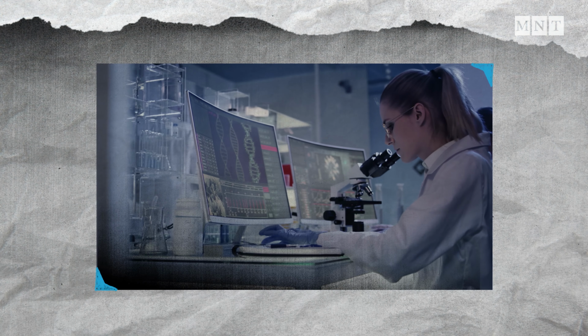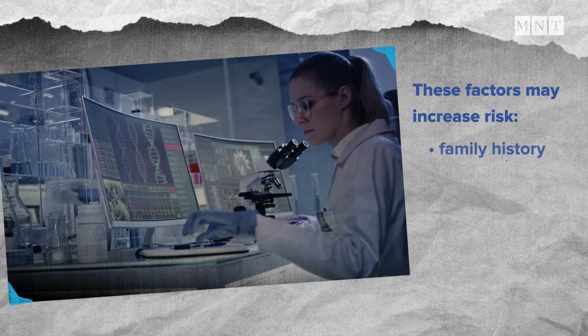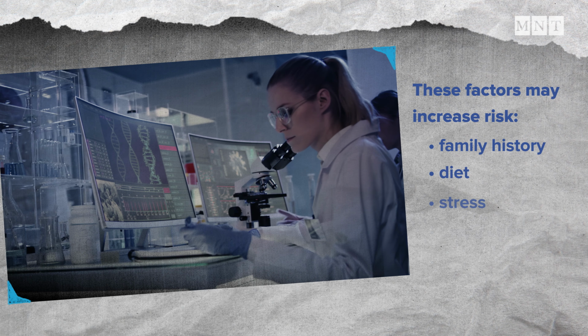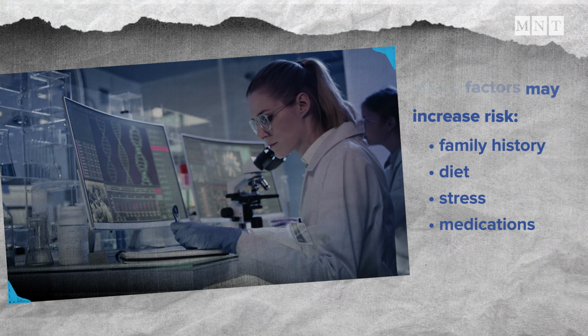While we don't know what causes UC, it's believed to involve an abnormal immune response triggered by genetic and environmental factors. Family history, diet, stress, and certain medications may increase your risk of developing UC.